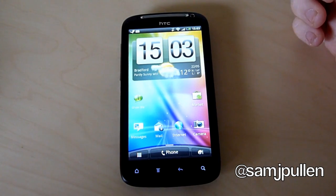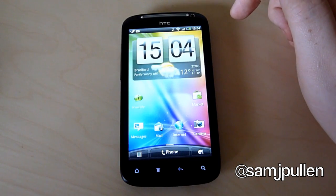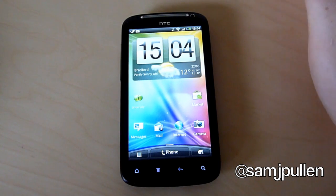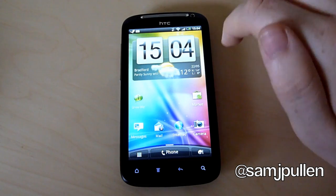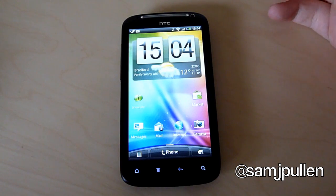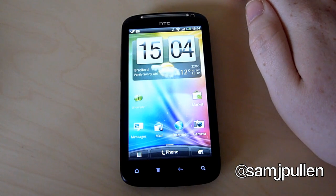So, battery performance: I left it off charge last night. It was fully charged about 6:30 at night. I woke up this morning and it was literally where it is now. I've had to charge it for this video. It was at about 25-30%, and I wasn't even using it a lot.